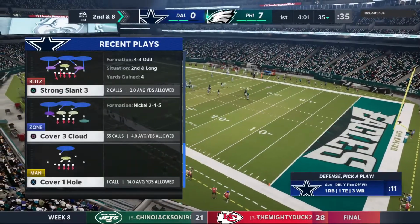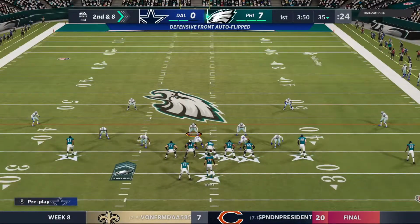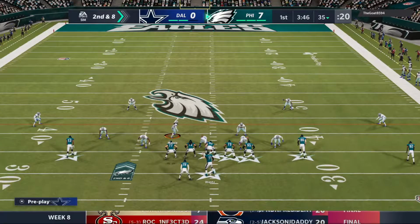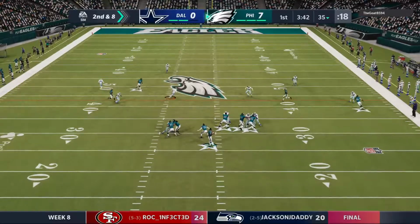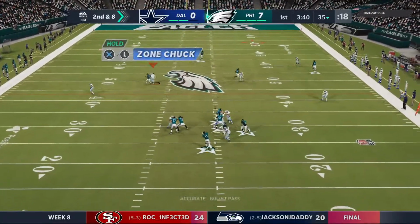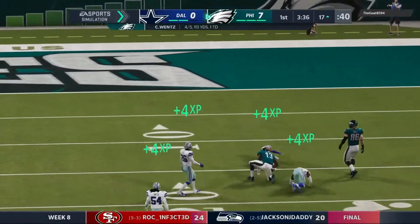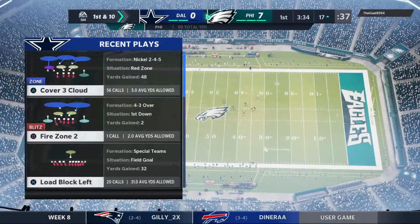2nd and 8 at the 35-yard line. The last run good for 2. Here's 2nd and 8. Now Wentz. He's going to air one out. That's caught inside the 20. A big play there for Philly.